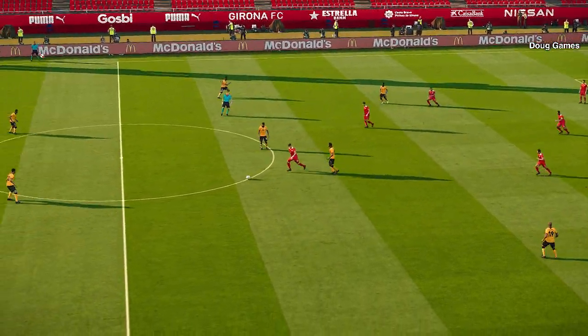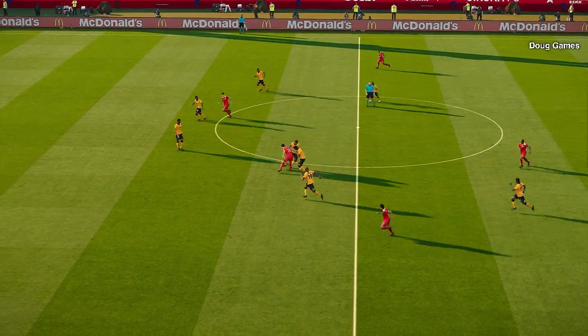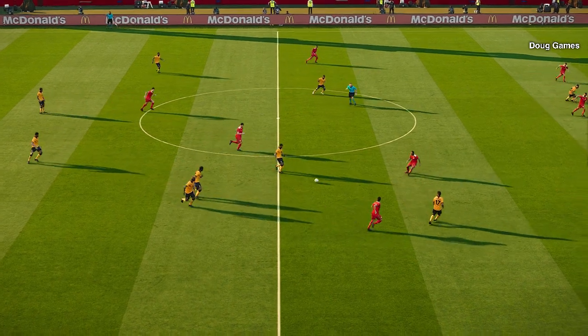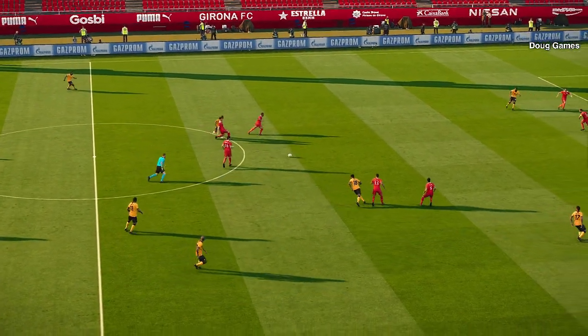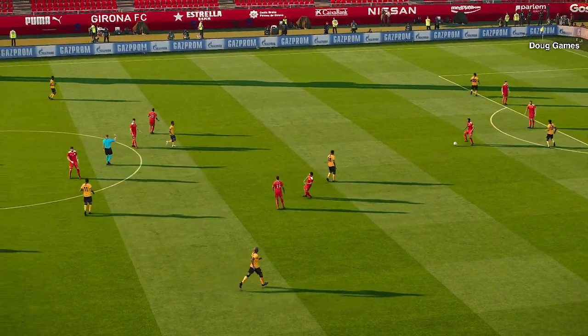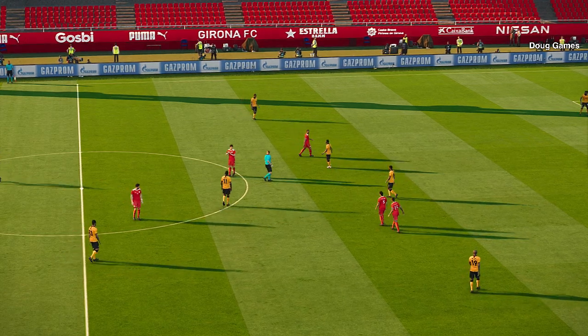Yeah, that's top defending and preventing him turning, which can open up many possibilities. Good challenge, he just stood firm. And that is as far as they're going to go. Whistle's gone, that's a foul.